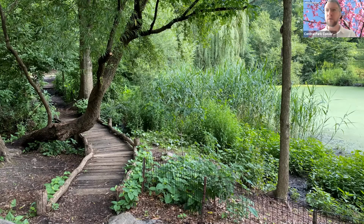We're going to actually walk over this non-existent cove, over this little boardwalk, but just watch yourself as you walk, because that tree that's poking out, it'll get you.